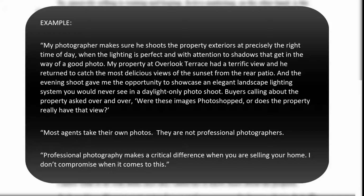And his evening shoot gave me the opportunity to showcase an elegant landscape lighting system you would never see in a daylight-only photo shoot. Buyers calling about the property asked over and over, were these images photoshopped, or does the property really have that view?